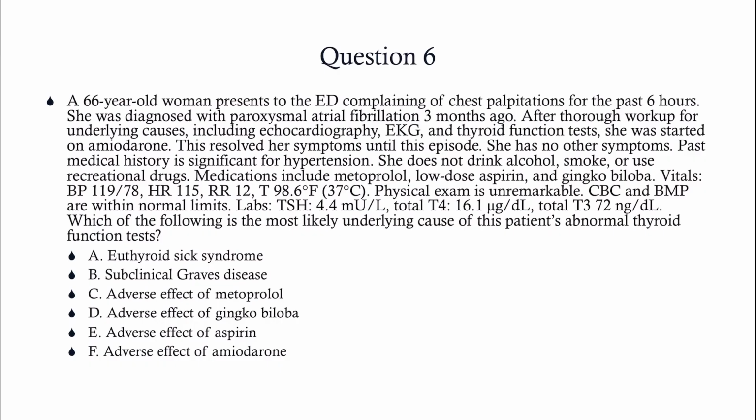Okay, question 6. A 66-year-old woman presents to the ED complaining of chest palpitations for the past 6 hours. She was diagnosed with paroxysmal atrial fibrillation 3 months ago. After a thorough workup for underlying causes, including echo, EKG, and thyroid function tests, she was started on amiodarone. This resolved her symptoms until this episode.